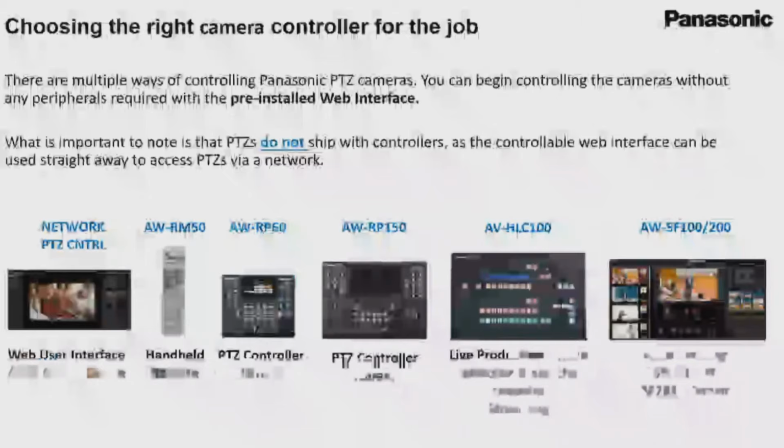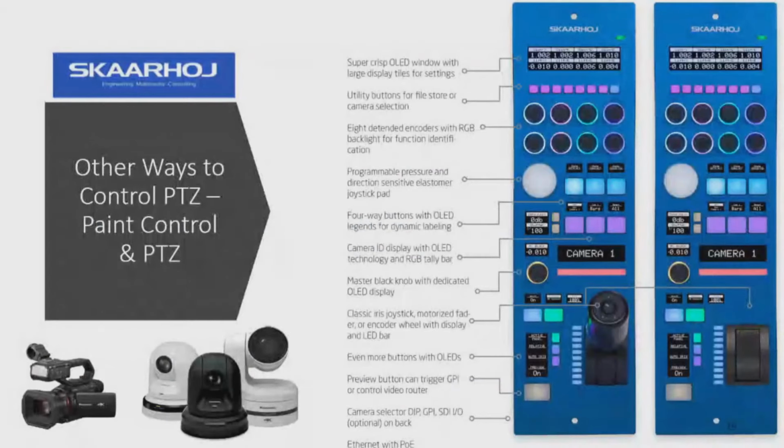Another really good way to do it is that we have really amazing third-party partners that we work with. And the nice thing about PTZs in this area is that it's not so proprietary, right? We don't have really specific standards that you must meet to be able to use it. In fact, we encourage the opposite. We encourage working with lots of different manufacturers to bring together solutions. Skaarhoj have made this RCP, and it's amazing because they've implemented PTZ control as well as the paint control, and you can do that on the PTZs or the camcorders. So you can select different cameras over IP and use color control settings and camera control in one. This is a really good example of a more affordable RCP that can be used in the field.